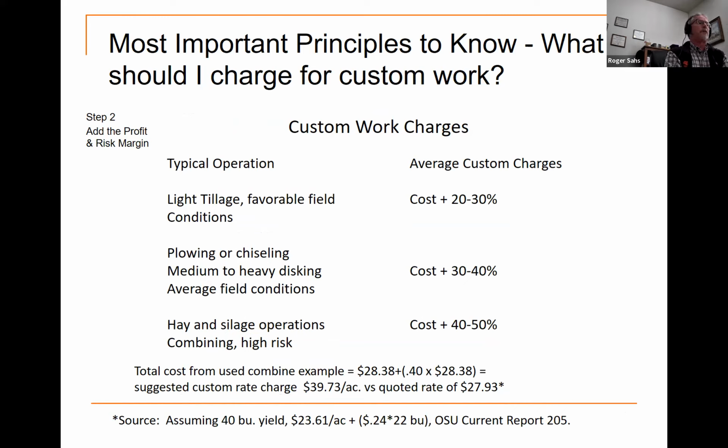And so you might be asking, well, why would you want to consider that? Well, it really boils down to the complexity of the machine and the chance for breakdown at a very critical time. If you've got a spike tooth harrow and it's a light tillage type of equipment, if you have a breakdown, chances are you can fix it yourself in a short period of time. And so maybe the markup on that is pretty low, because you just don't have much downside. Even if you have a repair to take care of, you can take care of it pretty fast and, quite frankly, a lot cheaper than what you can fix a combine.